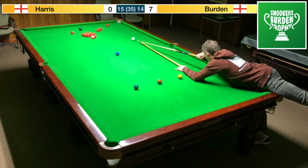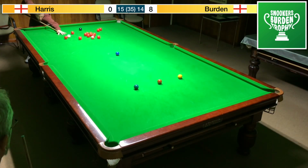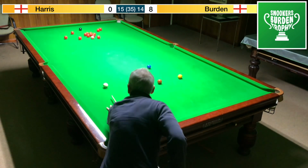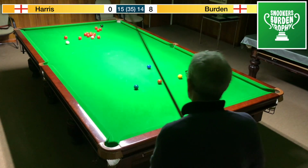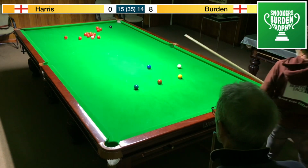It does cut. Yeah, that's a nice shot. Tried to get through the pack there, didn't quite work out, so gone for a half-hearted blue there. I think Steve was in two minds whether to play a safety shot or pot it, and as it turns out, both options were half-hearted. So let that be a lesson learned.